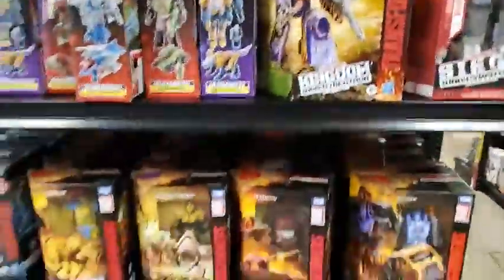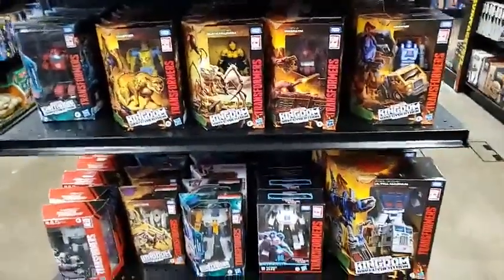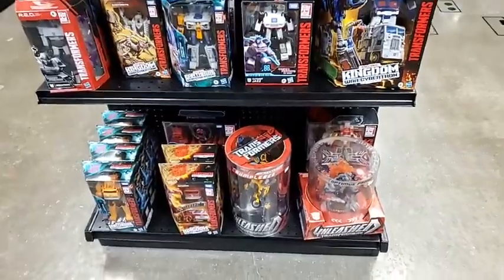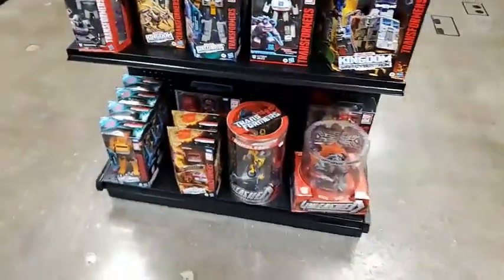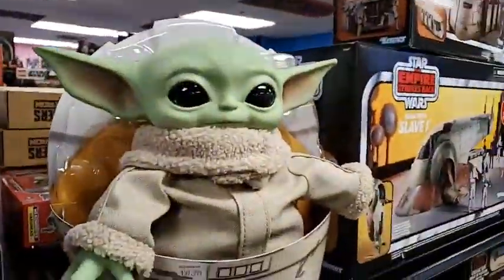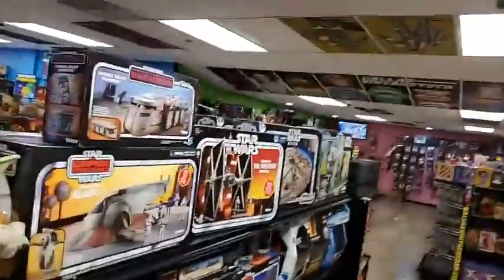Anybody want a Cyclonus? I've been doing that every video. Cyclonus. I will do that until he's gone. Got some more Kingdoms figures and some Earthrise, some Siege figures. Got some Unleashed figures. I remember seeing those at Target when the first movie in 2007 came out. It was nuts. If you keep going, oh look, he's just everywhere. He likes to jump around and try to be in every video I'm doing.